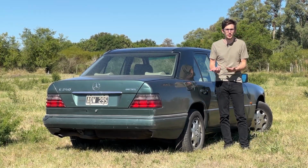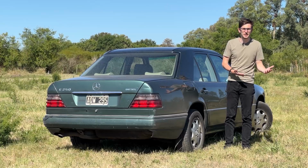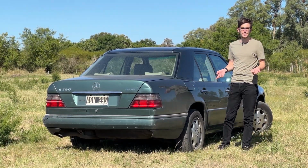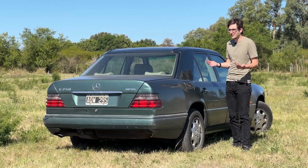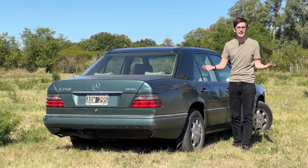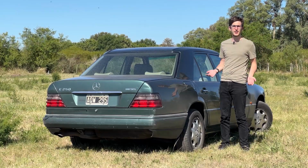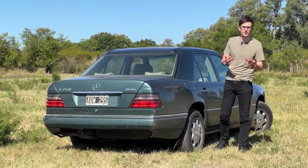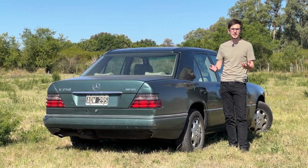These cars are not museum pieces, and they're not likely to be so for a very, very long time. For every single W124 that is restored right now, there are maybe 3, 5, 10, I don't know, still out there being driven. There's a reason why these cars and their predecessors, the W123s, were called tanks.